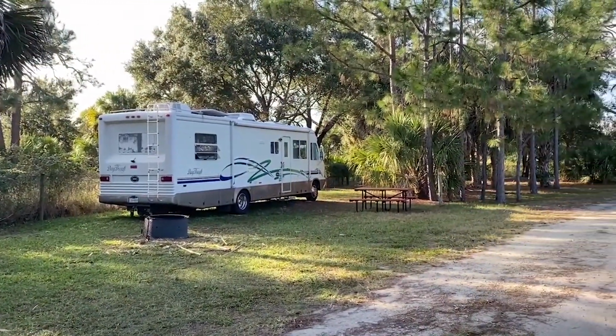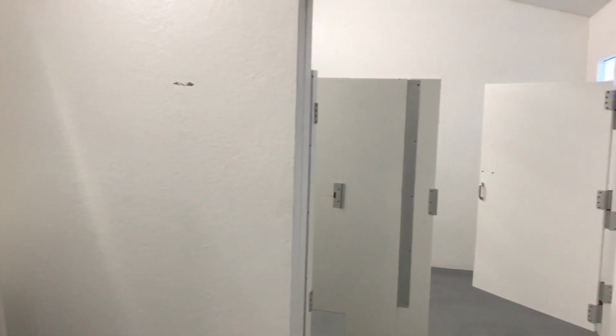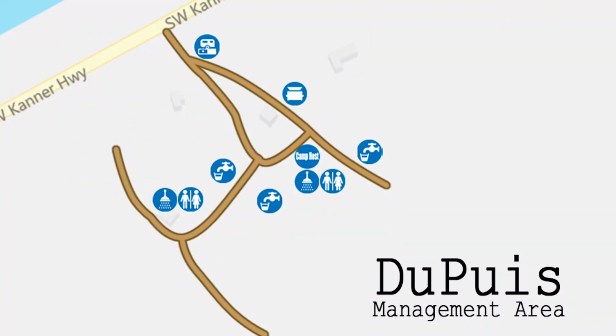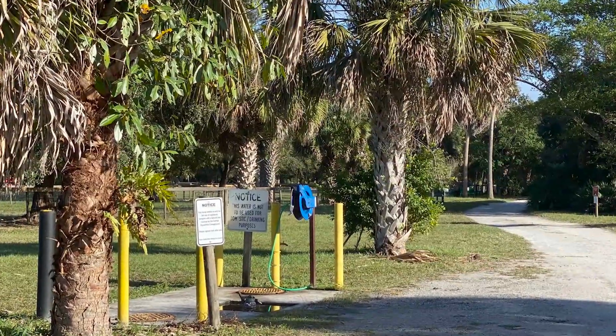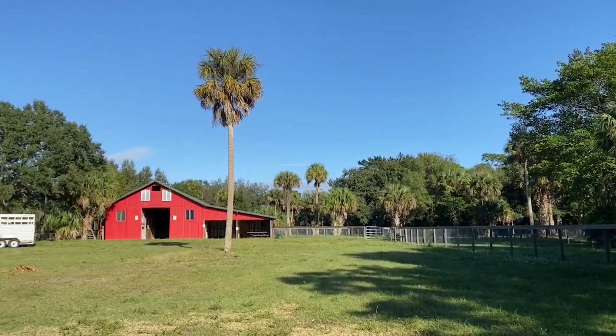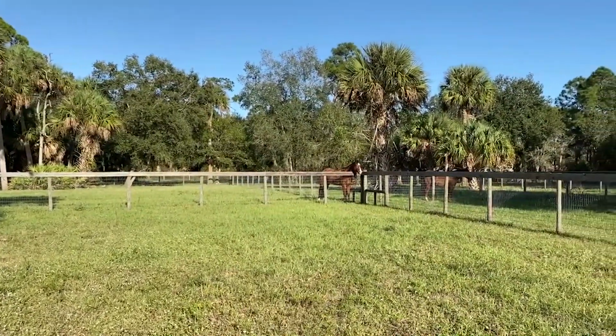Unlike other Florida water management campsites, DuPuis has bathrooms with 110 outlets, showers with hot water, and several potable water stations to fill your freshwater tanks. You'll also find a dump site for your holding tanks as well as trash dumpsters on site. And if you're visiting with your horses, you'll find 2 covered barns and several grassy corral pens for your horses.